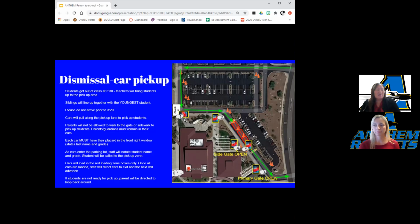Once all cars are loaded in the zone, staff will direct cars to exit and the next will advance. If students are not ready for pickup, the parent will be directed to loop back around. So please encourage your child to pay attention to when their name is called.